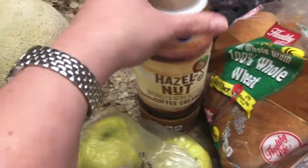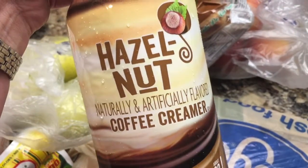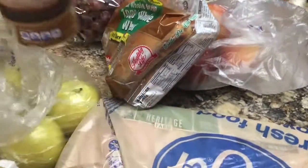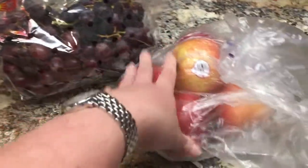We bought some apples, a cantaloupe, some coffee creamer. This is actually the cheapest coffee creamer that they sell. It's like $1.99, but it's a huge bottle that will last me for a while. Got two things of the whole wheat hot dog buns, some grapes, some more apples. Can't ever have enough fruit in this house. We go through it so quickly.